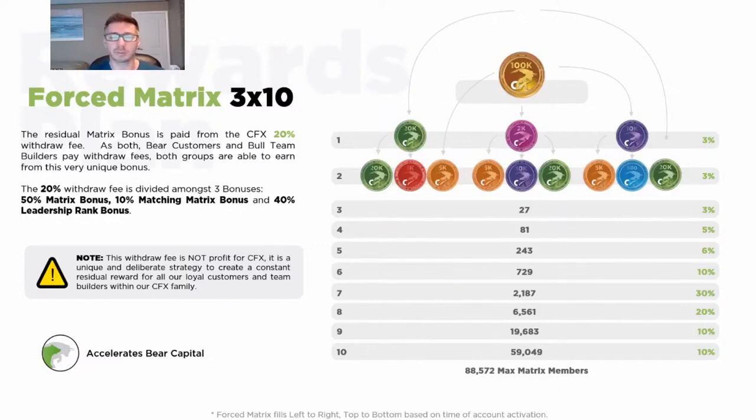So this matrix very simply grows in multiples of 3. 3 on your front line, and of course, those people can only have 3 on their front line, and then those people can only have 3 on their front line. So 3, 9, 27, 81, 243, etc. And that's how this will build out over time. So every single person in your matrix is doing withdrawals.